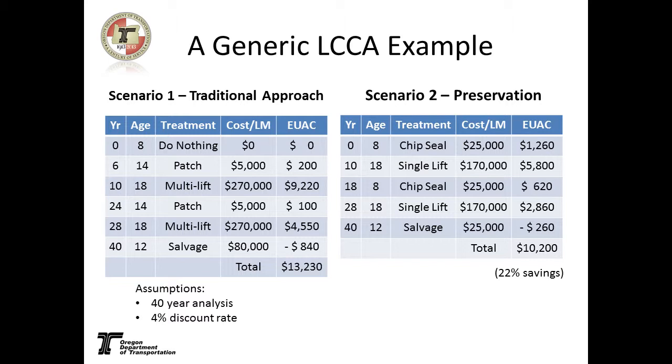I think that the value of chip seal is a lot more, to be honest, on a lot of those roads. In fact, a lot of times that's all they get, and they do quite well with just a little bit of patching and chip sealing, because the life extension that you get out of the chip seal is far longer than the 5 years that I'm seeing on the high volume state highways. So what does this 22% savings really mean?